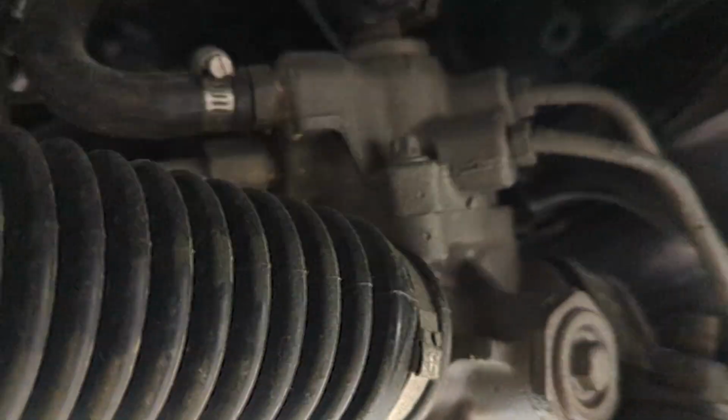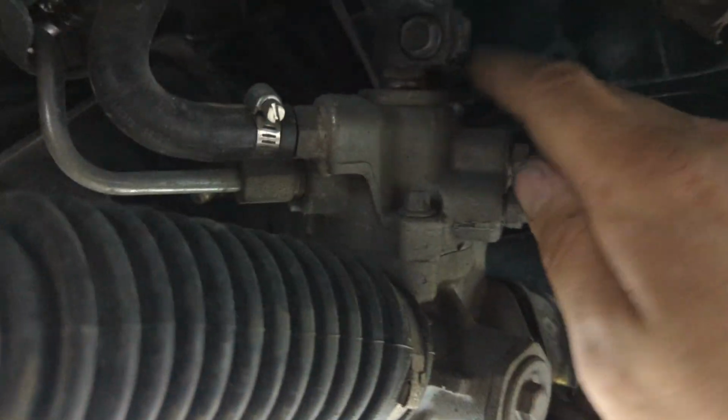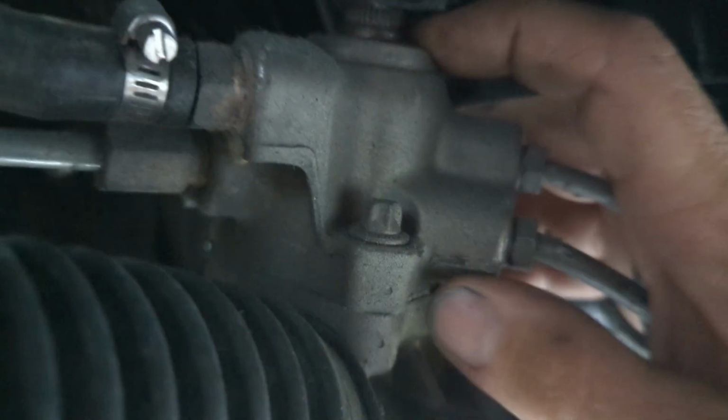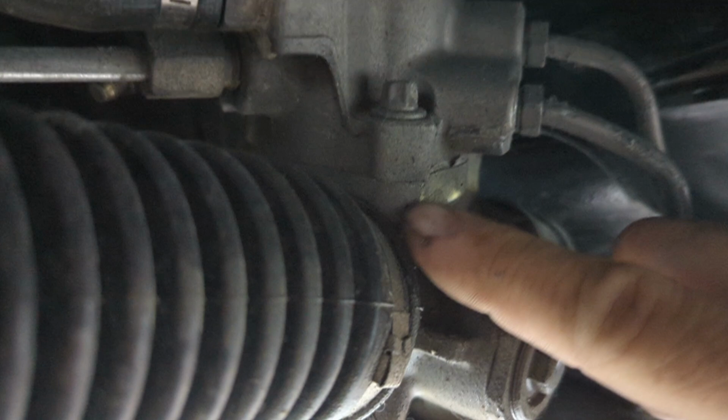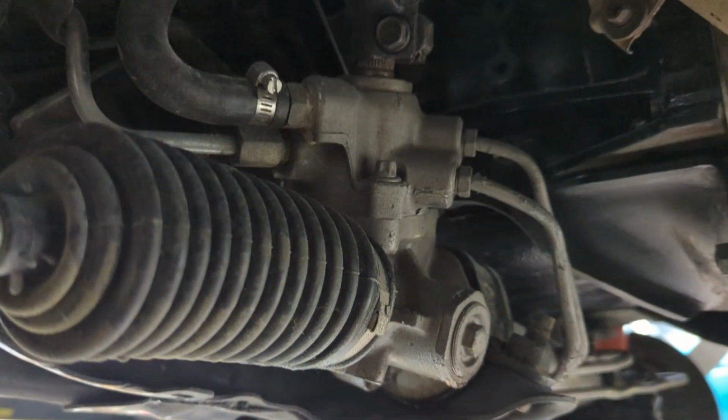Another common point of failure on the Nissan 240SX is the power steering system. They are notorious for leaking from this point right here. They sometimes leak from the body right here. The boots tear. Fluid leaks are a big issue on these.